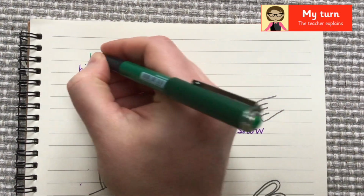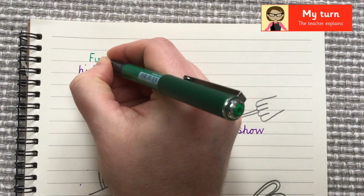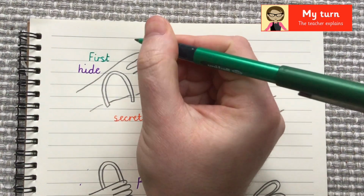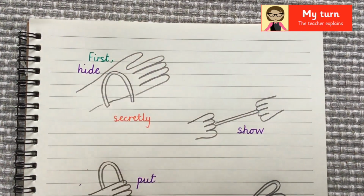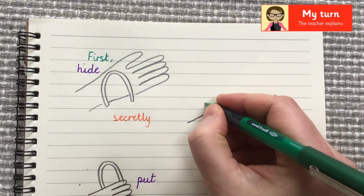And whereas with the verbs and the adverbs, I didn't need to use a capital letter, why do you think I've put a capital letter for my fronted adverbials? Well done if you said it's because we know they're going to come at the front of the sentence. They're going to need that capital letter. I'm also going to put a little comma after each one as well. We'll come on to that later where we look at how we separate the fronted adverbial from the rest of the sentence with a comma. First, what other ones do I know?